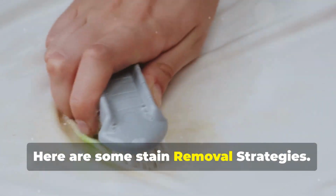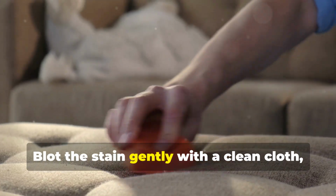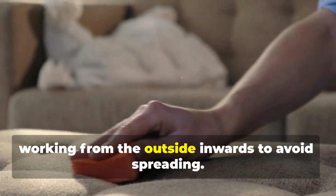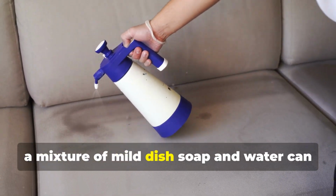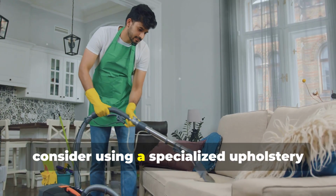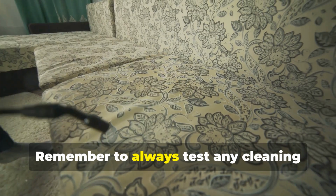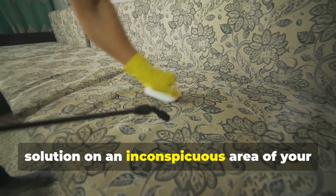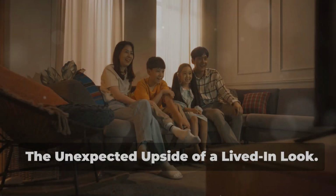Here are some stain removal strategies. Should a spill occur, act swiftly. Blot the stain gently with a clean cloth, working from the outside inwards to avoid spreading. For fresh spills, a mixture of mild dish soap and water can work wonders. For stubborn stains, consider using a specialized upholstery cleaner or seeking professional help. Remember to always test any cleaning solution on an inconspicuous area of your sofa first to ensure color fastness.